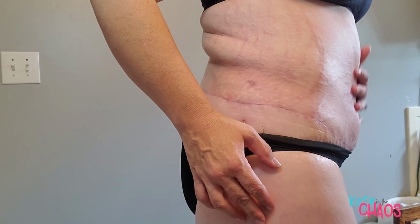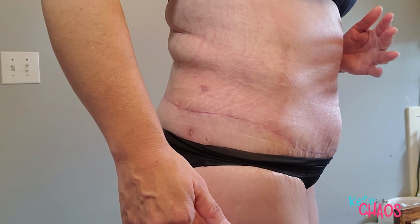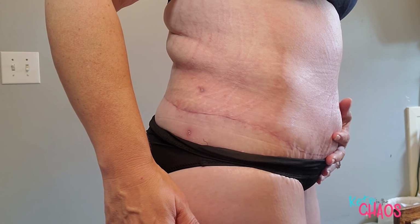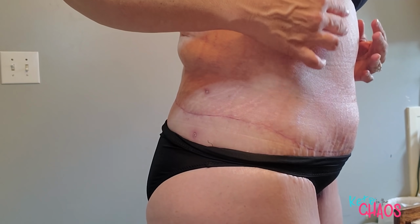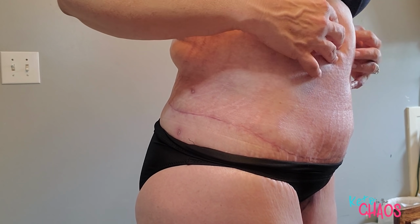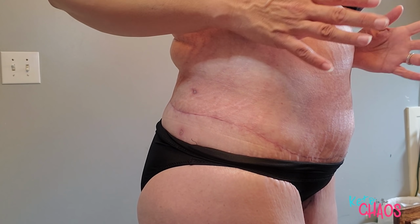As far as swelling goes, you can see I have quite a bit. When I woke up this morning, I did not have this swelling at all. So that's how fast it can change. This right here is where my stomach is. This is where I ate. I just ate my breakfast.